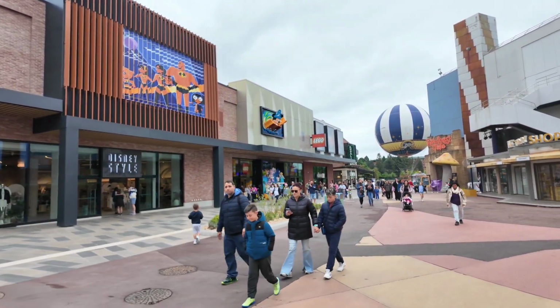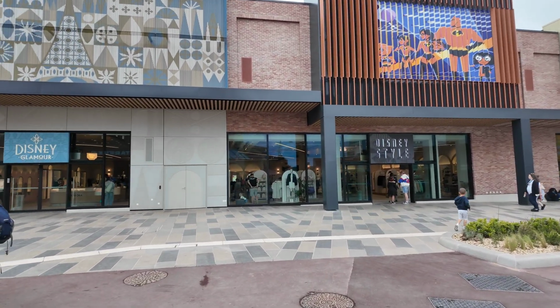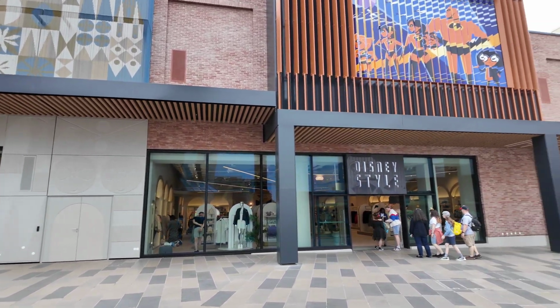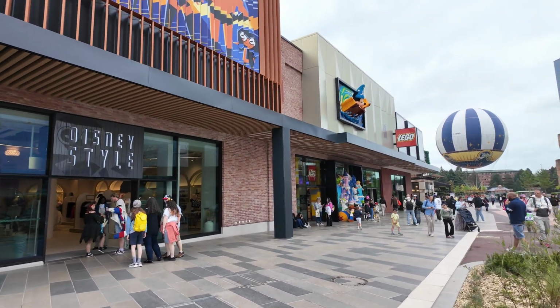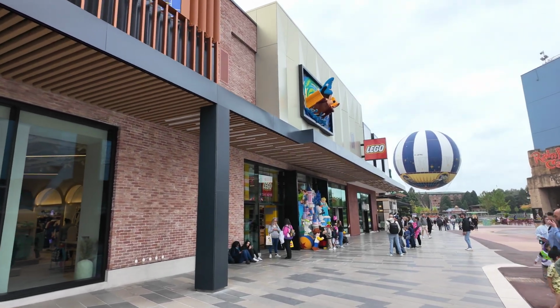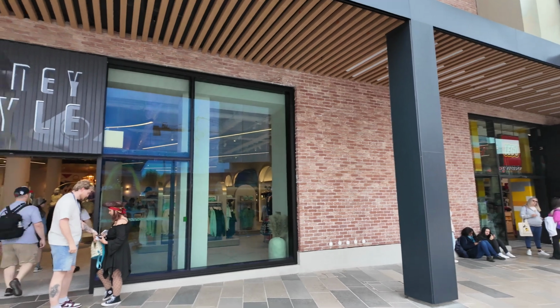So all this area is slowly opening up. It's all brand new and modern. So we're going to explore these shops first. But after that we're going to go to the also brand new world premiere that opened on Thursday at Disney Studios. So that was the indoor sort of studio section at the entrance of the park. Really excited to explore that because we've never been in there. So that's very, very exciting. But before we get to that, let's go have a look in some of these shops.